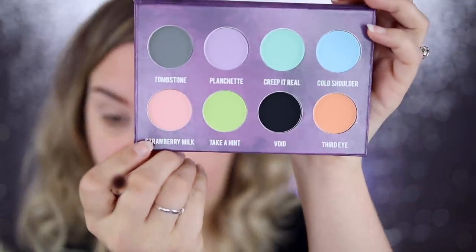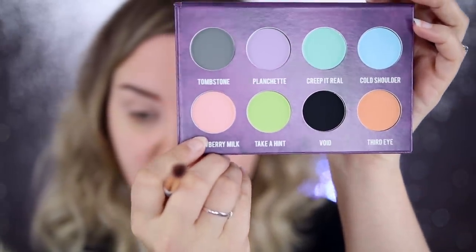FYI, I'm doing my eyes first today because I don't know about the fallout of this palette. I don't want to ruin the foundation or whatever I do on my face. And I'm going to start off with this shade here, which is Strawberry Milk. Oh, that made me want strawberry milk so badly. These colors are delightfully pastel.